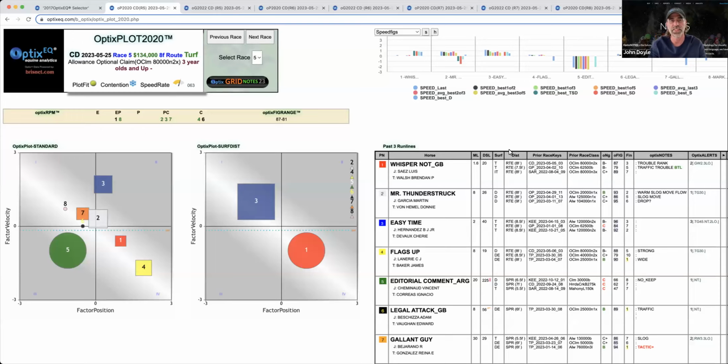Today I'm going to handicap the late Pick-4 at Churchill Downs. I'm not going to go through all the horses. I'm just going to point some things out that you might want to look at as an Optix user. Again, it's all part of showing you how to use and apply Optix products to your handicapping.